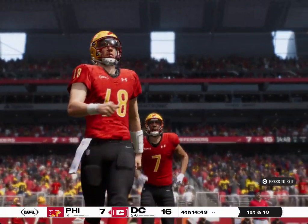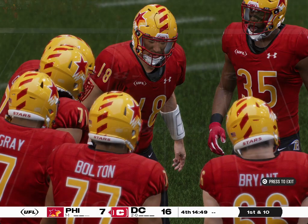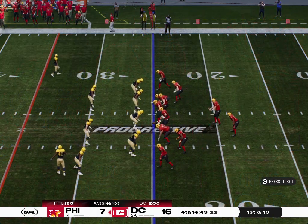We see the Ravens making their way out now. And we'll see if they go right back to the passing game here, coming off an interception they threw in enemy territory.